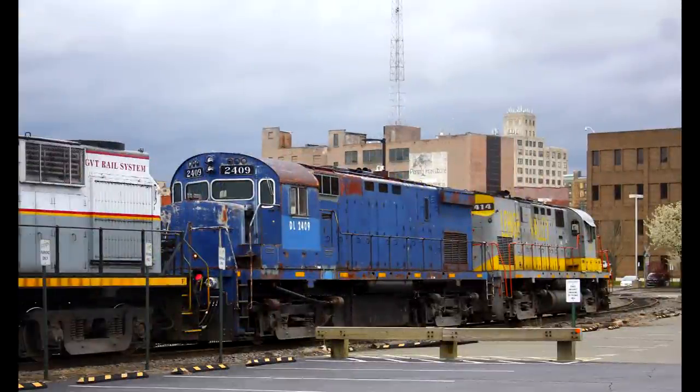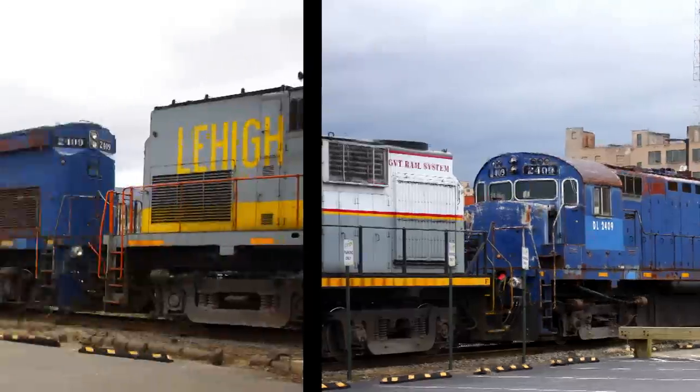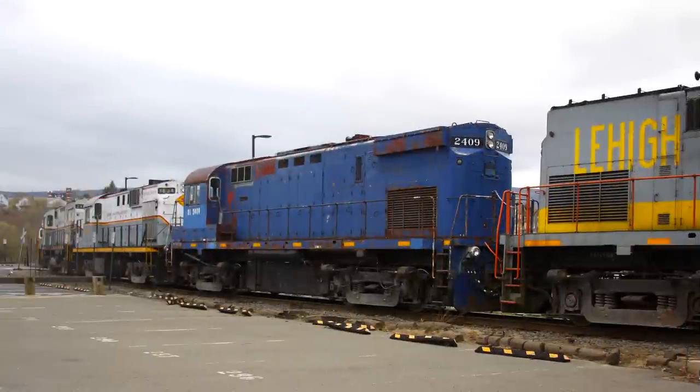I've read that the Alco PAs were notorious for belching black smoke, but so were all Alcos. But why is that? I realize that they had some monster diesel motors inside, but why on earth so smoky?